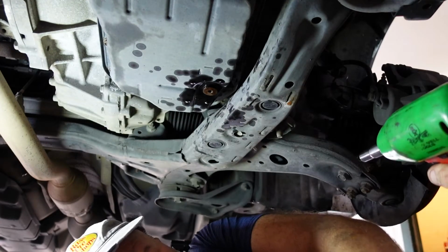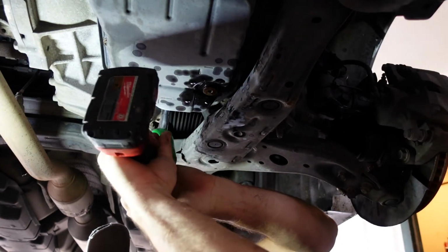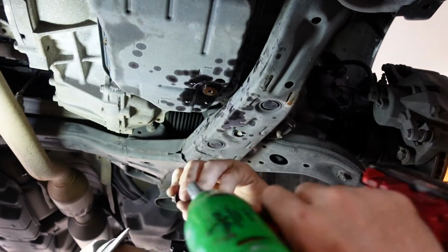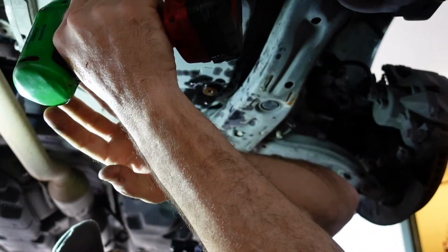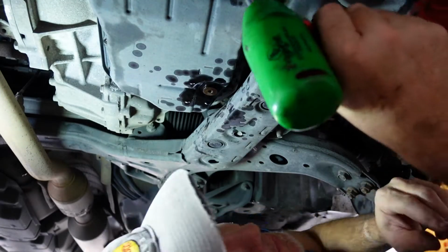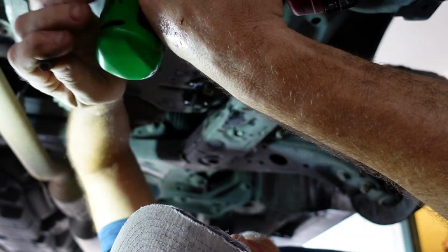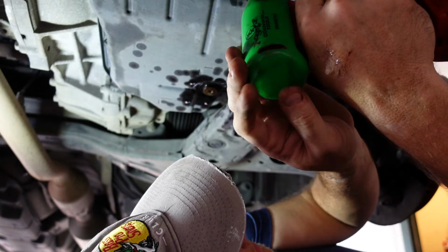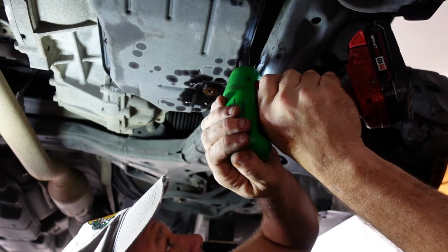Woo, little guys. They're not coming off that hard. I just have this thing on the lowest setting. And looks like they got Loctite on them from the factory. That one was a little interesting. And we got a lot of bolts. 19. Leave one on that end, in case it decides to exit the building. It's funny, some aren't tight at all, and some are ridiculous.